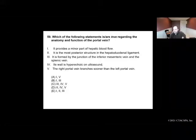I see some C's, I see some D's, I see a B, I see an E. So D is the correct answer in this particular case. So let's go through them individually. Does it provide a minor part of the hepatic blood flow? Absolutely not. It's 75% of the blood flow by volume, 50% by partial pressure of oxygen. It is the most posterior structure in the hepatoduodenal ligament. That is clearly correct.